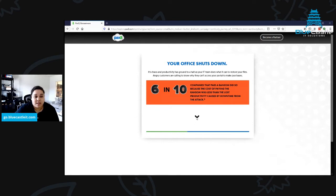Six in 10 companies that have paid a ransom for a ransomware attack did so because the cost of paying the ransom was less than the lost productivity caused by the downtime. And that makes sense. All your data gets locked out. You as a business do not have time to scramble around and see what options you have. You don't have a backup. You're probably going to really consider paying the ransom in the hopes that you'll get your data back. That makes sense. All right, let's see.